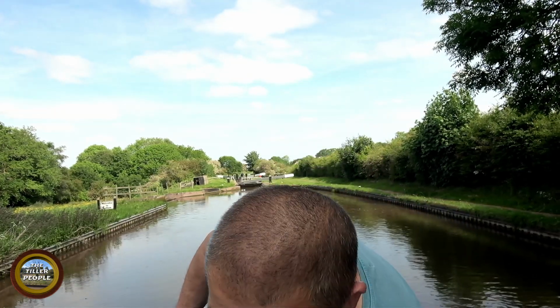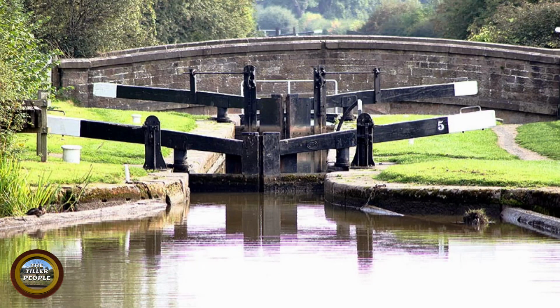The likes of the Macclesfield Canal, the Bosley flight, they left them. They've got double gates either end, but then again, it was a different company. So that's one little thing.